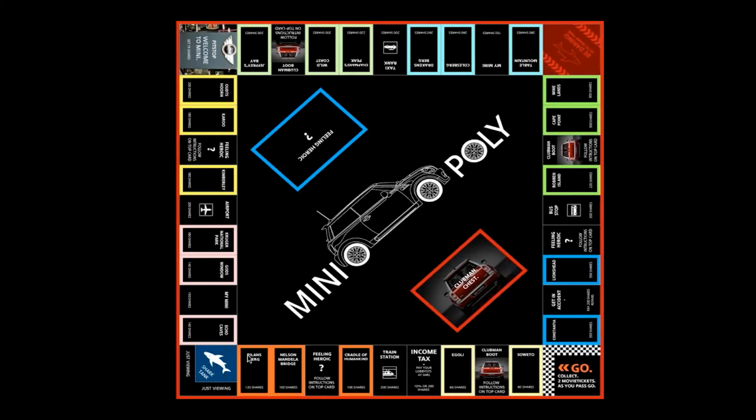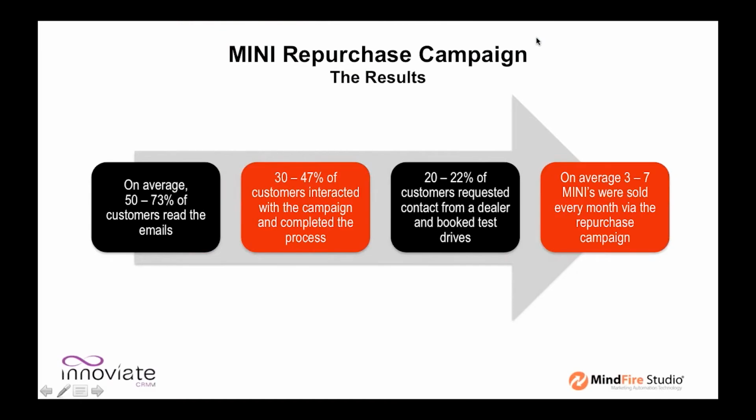If we go to the next page, you'll see the actual full game. That's what the game looked like. So that is what they were able to download and to play with. And this is what was printed.